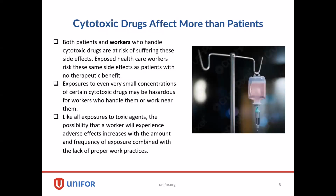Both patients and workers who handle cytotoxic drugs are at risk of suffering these side effects. Exposed healthcare workers risk the same side effects as patients, but they get no therapeutic benefit. Exposure to even a very small concentration of certain cytotoxic drugs may be hazardous for workers who handle them or work near them. Like all exposures to toxic agents, the possibility that a worker will experience adverse effects increases with the amount and frequency of exposure, combined with the lack of proper work practices.